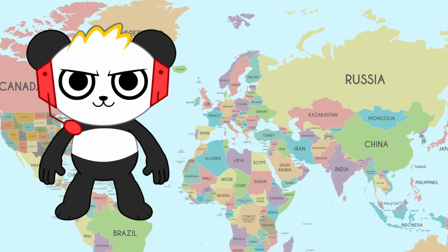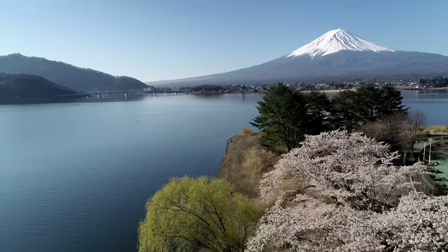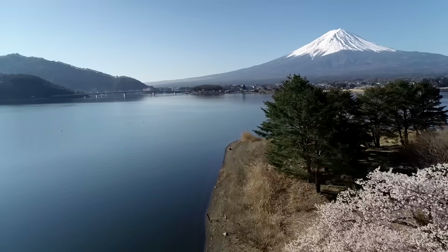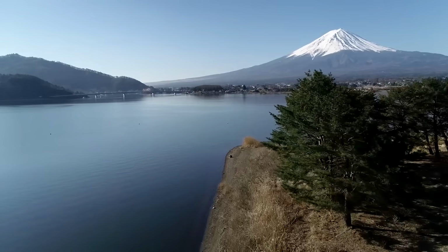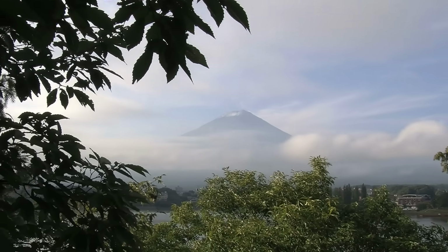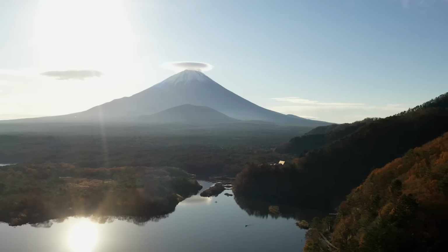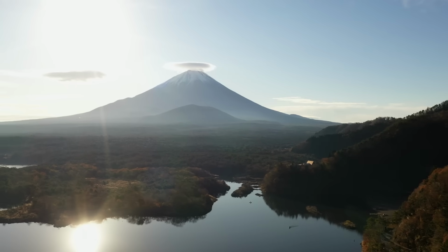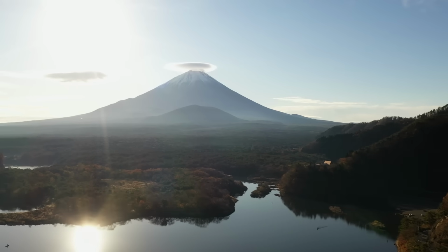Mount Fuji in Japan. Mount Fuji is an active volcano about 100 kilometers southwest of Tokyo. It is the country's tallest peak at 3,776 meters. Mount Fuji is considered one of Japan's 3 sacred mountains, and summits remain a popular activity today.